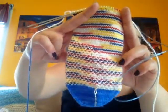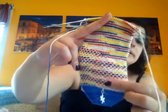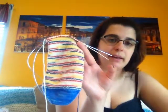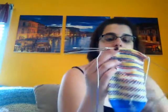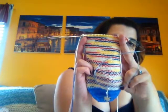So the pattern goes up in kind of like a slant. So you've got your bottom texture, and then it goes up plain, and the design switched a little because of gauge and stuff like that, the difference between doing a pattern and not doing a pattern. But overall, I still really like how it's striped up like that, and I love that each individual color on there pops, and you can definitely see the yellows, you can see the blues and the reds.